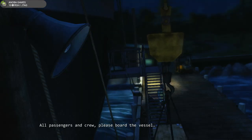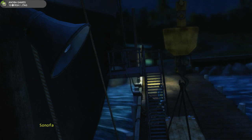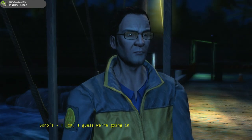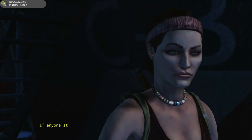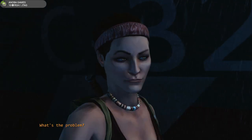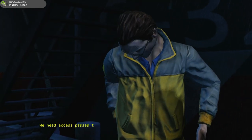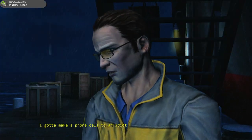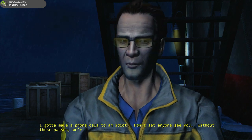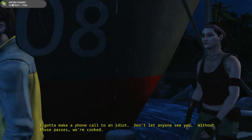Crew, please board the vessel. We'll be casting off shortly. Son of a... Okay, I guess we're going in after him. If anyone stops us, show them this. What's the problem? We need access passes to get past security. Damn it, Dodgson. I gotta make a phone call to an idiot. Don't let anyone see you. Without those passes, we're cooked.